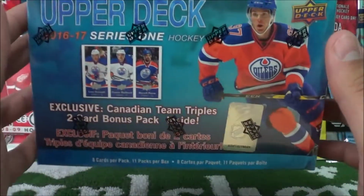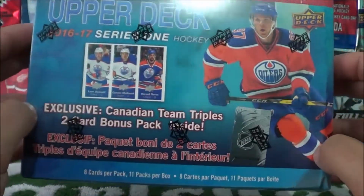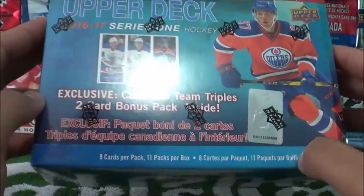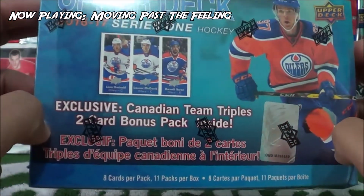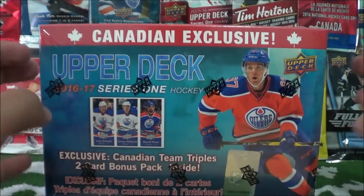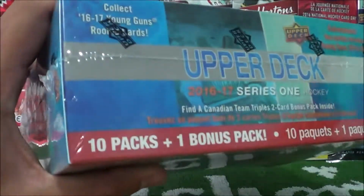Prokotaco here with the Prokotaco Show, and on this show we open up packs and boxes of hockey cards. So today we got another Canadian Exclusive blaster box. This one again off SuffRepic.com, and it comes with 11 packs in there, 8 cards per pack. However, one of those packs is the Canadian team triples.